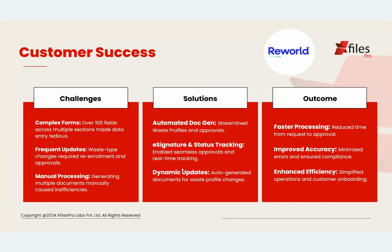Okay, so now let's talk about how XfilesPro Doc Gen is already helping businesses. Let's take the example of Reworld, as Purnima told, a leader in sustainable waste solutions. They had a major challenge dealing with complex forms. We are talking over 100 fields spread across multiple sections, making data entry slow, frustrating, and prone to errors. And it didn't stop there. Every time there was a change in waste type, they had to go through a lengthy re-enrollment and approval process, adding even more delays. To make things even more complicated, the entire process was manual, from filling out forms to generating multiple documents. This not only took up their valuable time but also led to inefficiencies that slowed down operations and impacted customer experience.